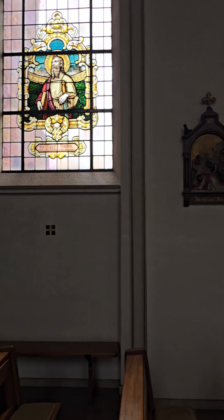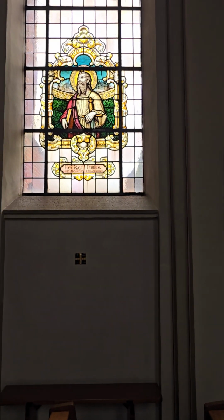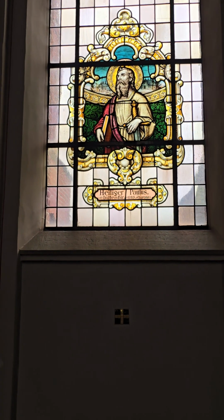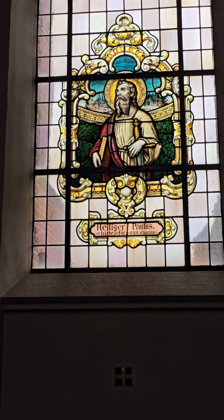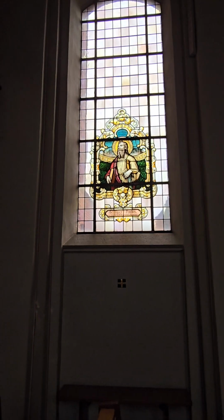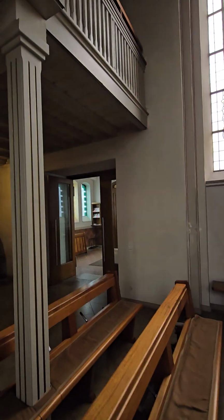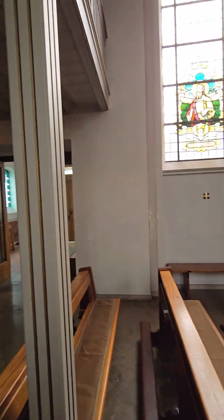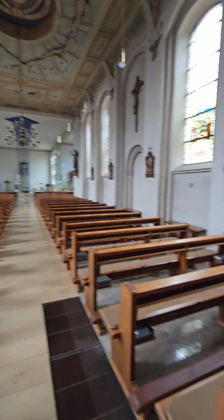Paulus is quite interesting with the sword. There's quite a story about Paulus actually. I suppose similar stories and tales to George and the Dragon. There are some similarities there, I guess. But battles and fighting and what have you. Just give you a little pan round there. Hopefully you get the idea of the size of the place. It's rather large.